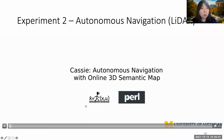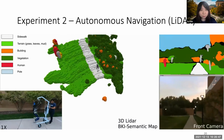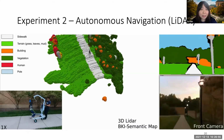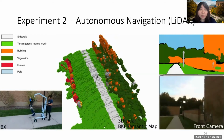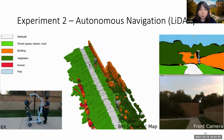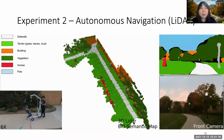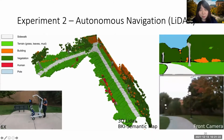In the second experiment, we use a LiDAR point cloud to build the semantic map. We still do the semantic segmentation on images, but we transfer the image semantic label from the camera to the LiDAR point cloud. We build a semantic map on board, and we convert the sidewalk class to walkable areas for autonomous navigation. Due to the computation burden, we choose a lightweight semantic segmentation neural network. You can see the segmentation results here are actually very noisy, but after the mapping inference, the map looks much cleaner.